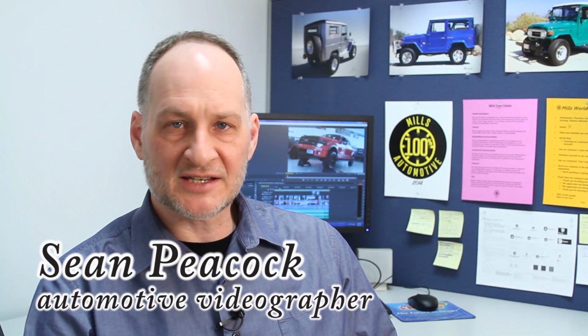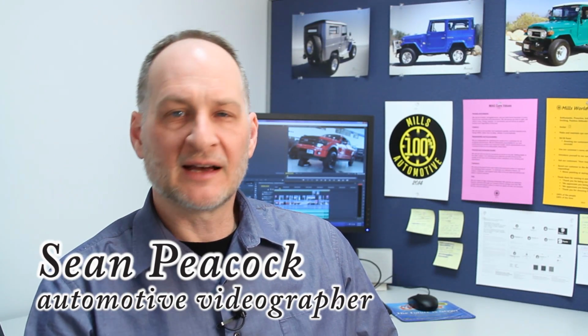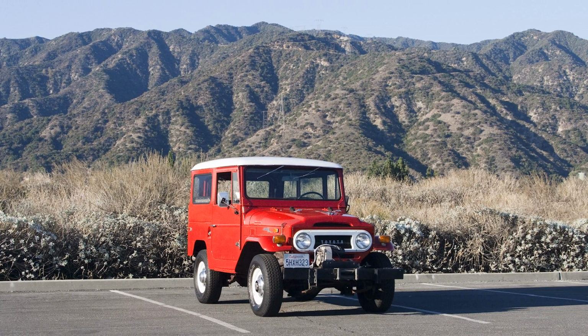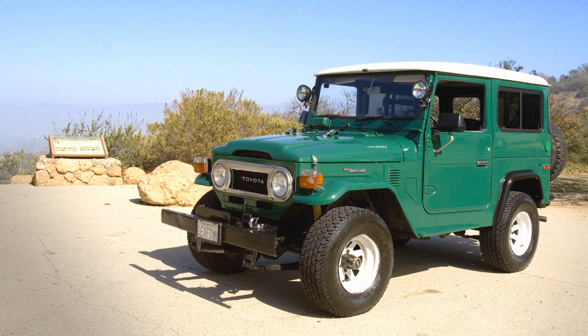I started selling classic cars online in 2007. I find these rare 1960s and 70s Toyota Land Cruisers out in the boonies, barn finds we'd call them, and tow them back to LA from God knows where and work with specialty shops to restore them. Then I'd sell them online to the highest bidder and ship them out to buyers all over the country.